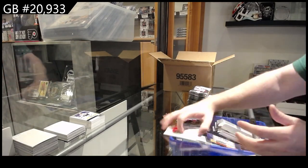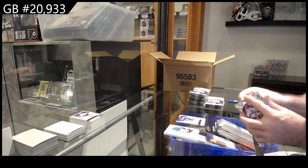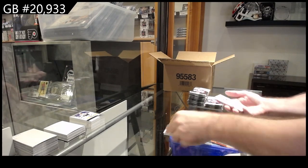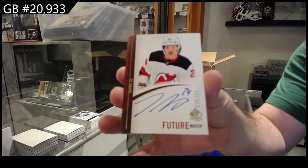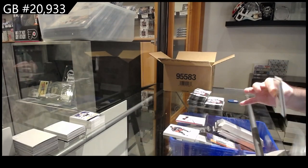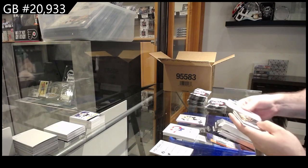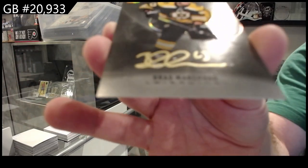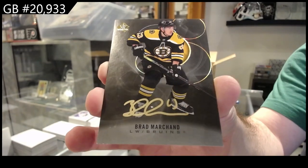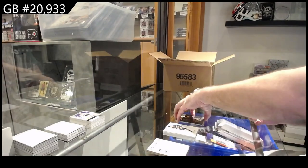Spectrum Future Watch for the Caps, Alexiev. Retro for Vancouver of Horvat. We've got a Retro Future Watch Auto for the New Jersey Devils of Ty Smith. $3.99, Ty Smith. Leaders of Crosby for the Penguins. Oh, nice. Black base auto for the Boston Bruins, Brad Marchand. Black base autograph, Brad Marchand. Sweet.